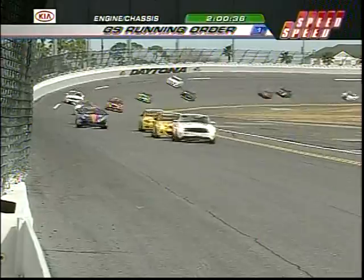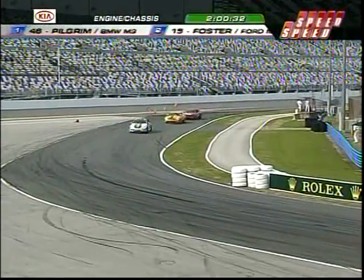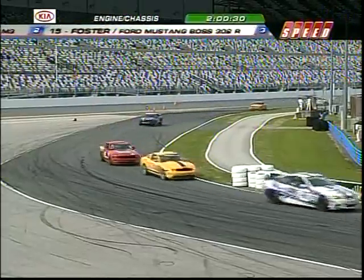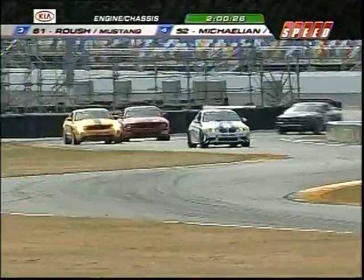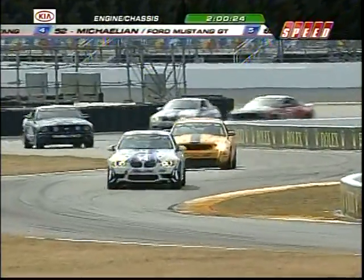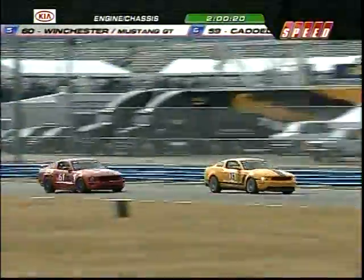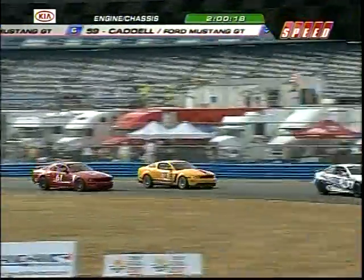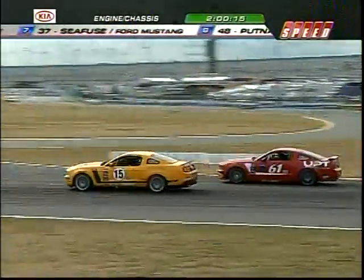Great battle up front, guys, as you watch the Mustangs head down into turn 1. Now, Joe Foster in that beautiful orange, yellow-colored number 15. The colors Parnelli Jones ran back in 1960 in that Mustang, but a very different Mustang behind him in Jack Roush's hands. One, the Ford Mustang GT that Jack Roush is driving, and then the newer Ford Boss 302 up front. That is a fuel-injected engine in the Boss 302. And obviously some excitement out on the racetrack, guys.